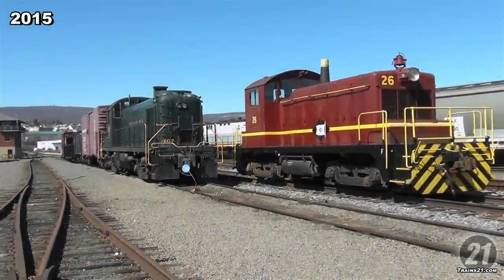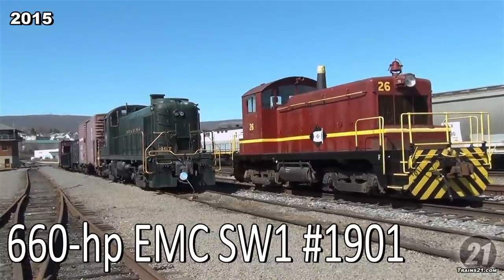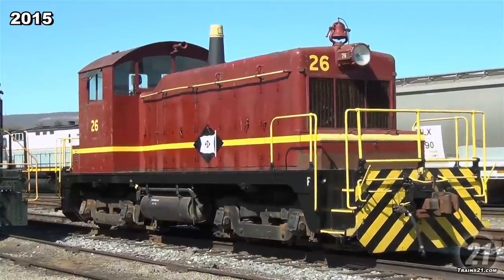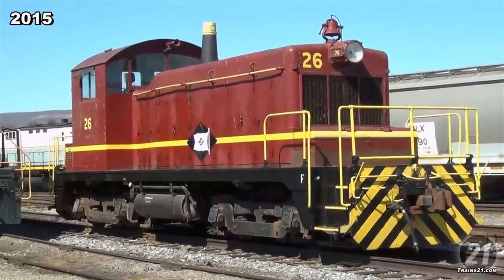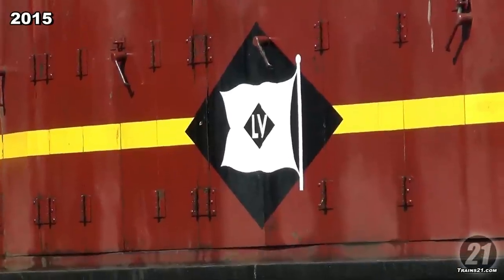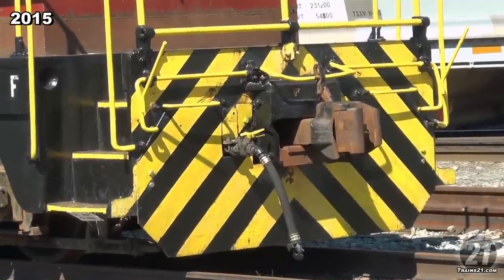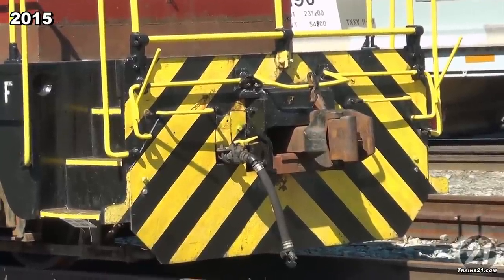The 660 horsepower Electromotive Corporation SW1 in cap switcher number 1901, that was a mouthful, has an incredible life story. It was built in an astonishing 1939, the same year that the FT streamline diesel freight unit was introduced by EMC. The FT diesel is the engine that single-handedly wiped out the steam locomotive. The 1901 was first tested on the Atlantic Coast Line and was soon rejected and returned to EMC after being found inadequate for the duties for which it was to be assigned.